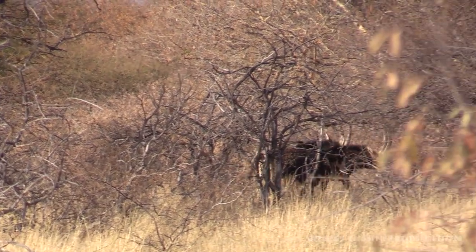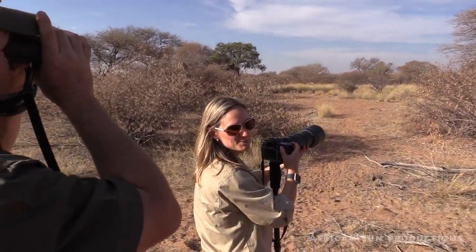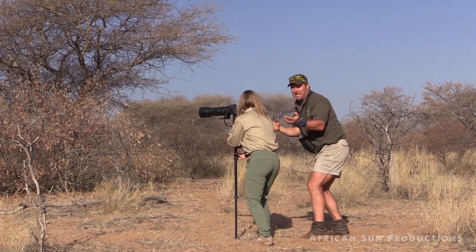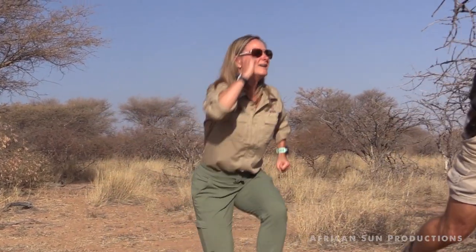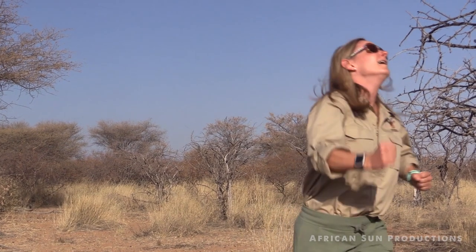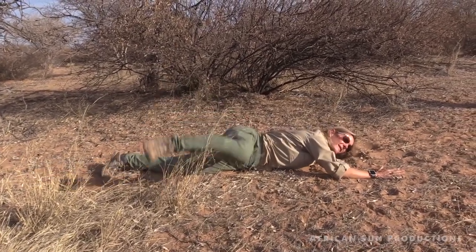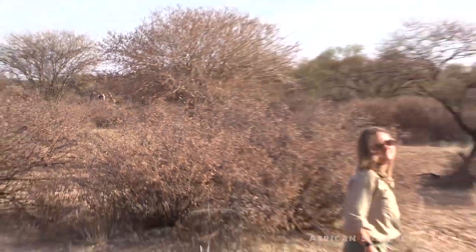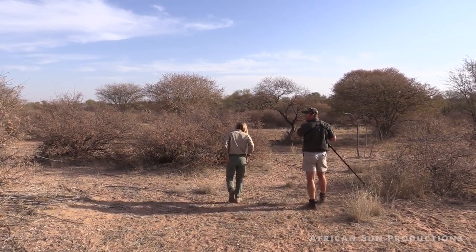There he comes. Mostly showed me their behinds. It's charging! To the tree! Save yourself! An aggressive dik-dik! Woo! Baywatch. Better than Dwayne Johnson. There's a shot.